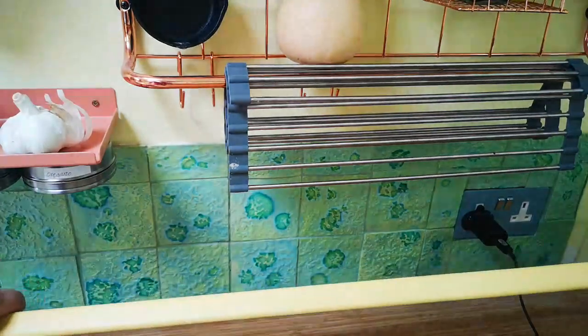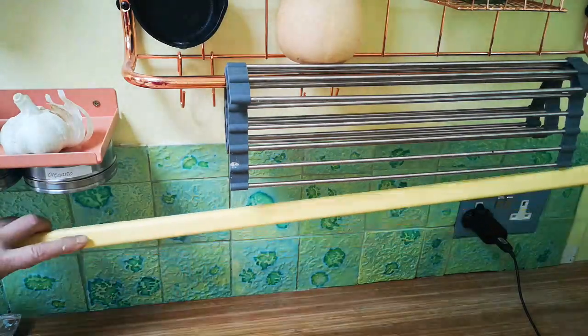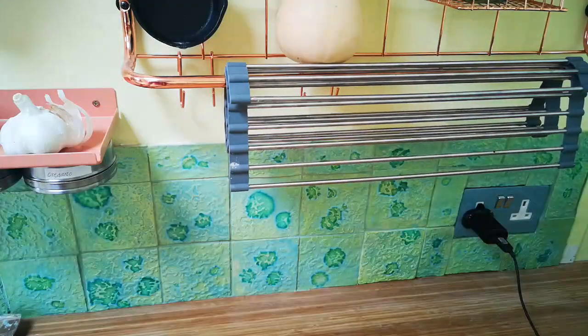And now I'm going to put a frame around it, so I've got this profile which sits nicely on top of the tiles, and I'm just going to glue that in place now so it'll frame them and tidy up that top edge.